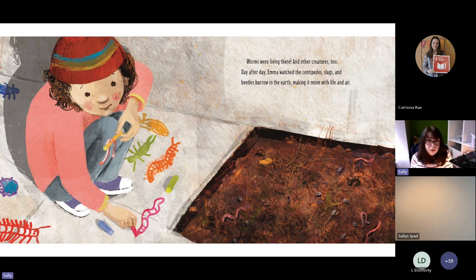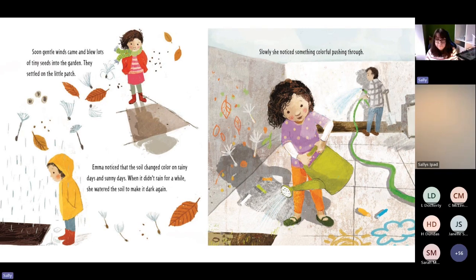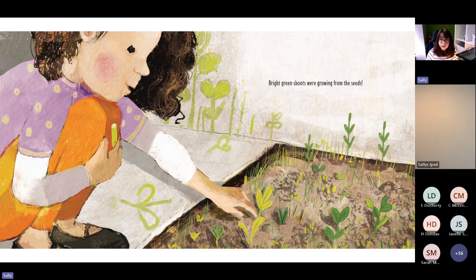Day after day, Emma watched the centipedes, slugs, and beetles burrow in the earth, making it move with life and air. Soon, gentle winds came and blew lots of tiny seeds into the garden. They settled on a little patch. Emma noticed that the soil changed colour on rainy days and sunny days. When it didn't rain for a while, she watered the soil to make it dark again. Slowly she noticed something colourful pushing through. Bright green shoots were growing from the seeds.